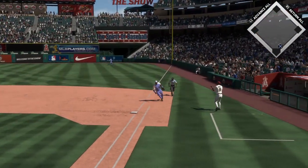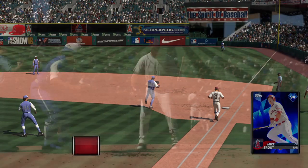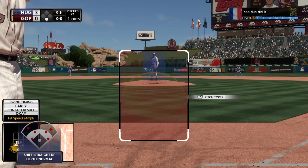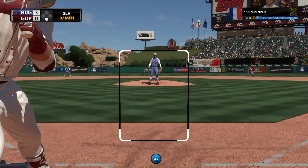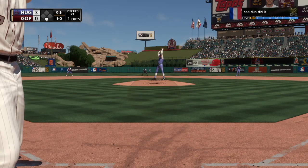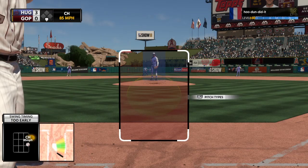Yanked on the ground down the line, and he is out on the tag. Here's the center fielder, Mike Trout. 3 at-bats for him in this one, all ending with him going down on strikes. And a good idea to hold off on that swing. It's ball 1. Counts even to Trout, 1-1.